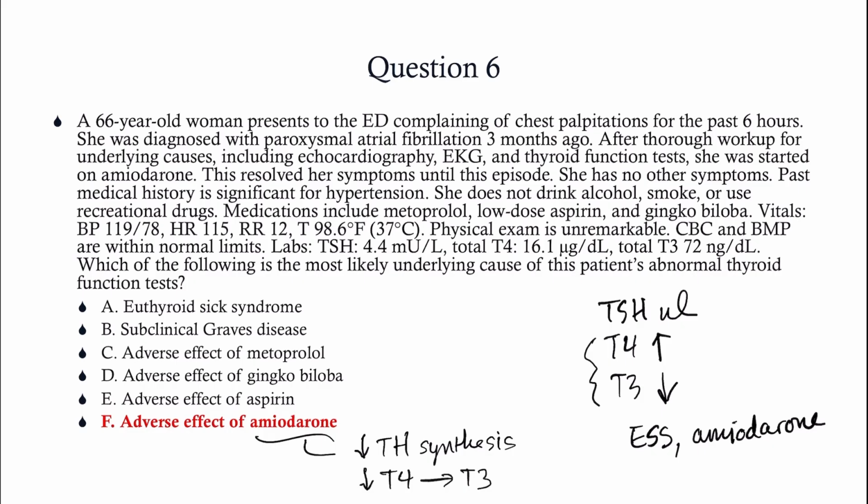Now remember, euthyroid sick syndrome does this too. It doesn't have anything really to do with thyroid hormone synthesis, but it does decrease the peripheral conversion of T4 to T3. So you can get a similar lab picture. But typically with euthyroid sick syndrome, you may see some abnormalities of the TSH, you may not. Does this patient look like someone who's got euthyroid sick syndrome? No. These patients are sick. Often they're in the ICU. They're on steroids. They're very, very sick. That doesn't make sense here.